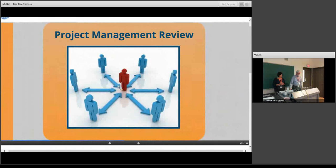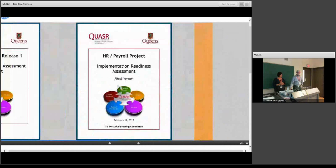And let's go back to that one. Yeah, we'll actually show some examples of the implementation readiness final version, and we use this to communicate to our governance and steering committee. So they didn't receive the 70-page report, they received this report, which had specific information on the 3 dimensions of readiness. There were actually about 22 different classifications of areas that we looked at.